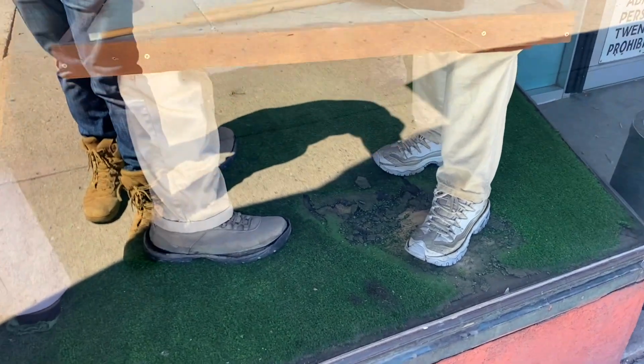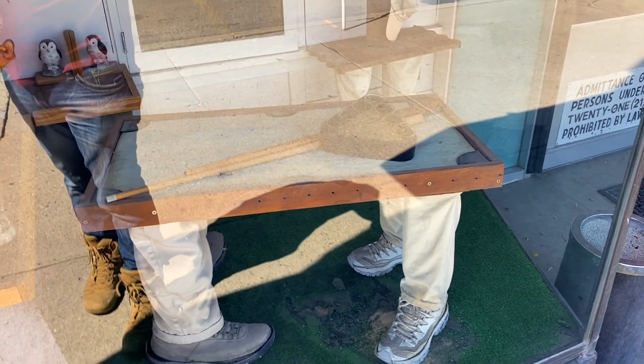But before we go there, check this table out. That is a freaky looking table right there.